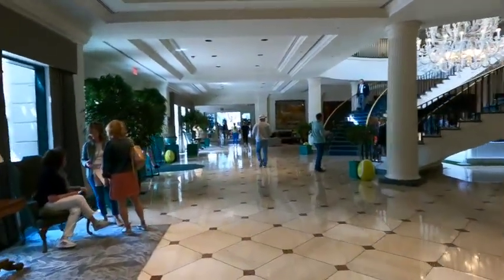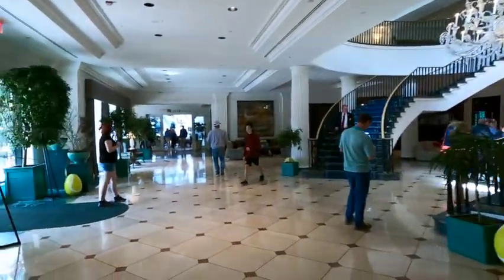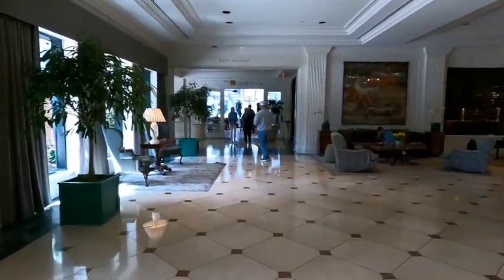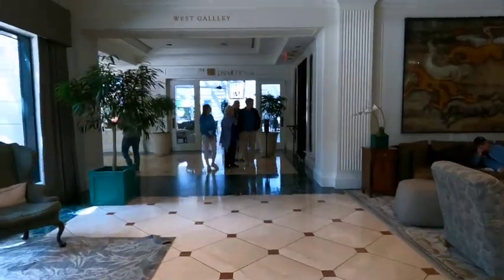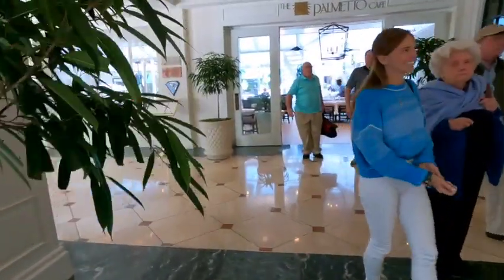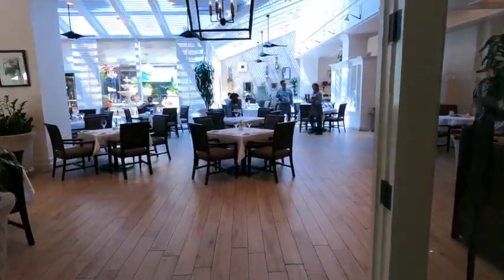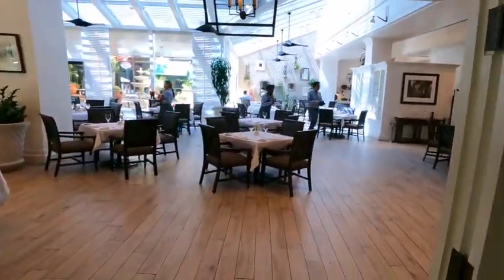All right, so we're gonna go straight across. So this is where we came in through the front door by the stairs. Behind me are the shops. Going straight is the Palmetto Cafe. You can sort of take a peek in there. Show you what it looks like. Yeah, let's see. It's very nice. As you can tell, very relaxing, very soothing, very southern.